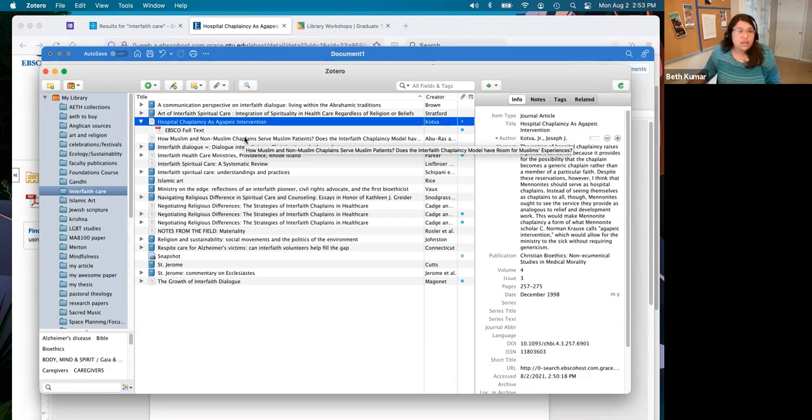It also has duplicate checking. So you can see I've cited this one a couple times. I've added it in. And another nice thing is if you notice that there's a typo, let's say there's a typo in the catalog when it comes in, you can change it here and it will change it every place you have it in your paper. So there's a lot of really great things with Zotero.